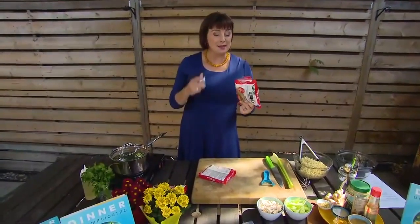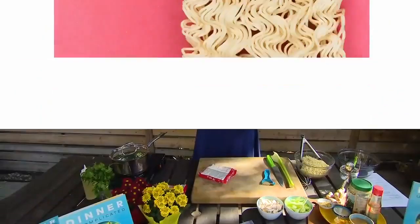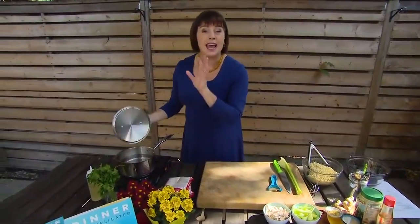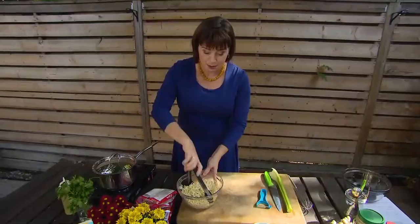Well, the good thing is these noodles cook in 3 minutes flat. So all you're going to do is you're going to take that little seasoning packet and forget it ever existed. You're going to take 3 packs of ramen and cook them in boiling water. And I love them because, like I said, 3 minutes. It's the fastest pasta out there. And then you've got this nice, beautiful bowl.